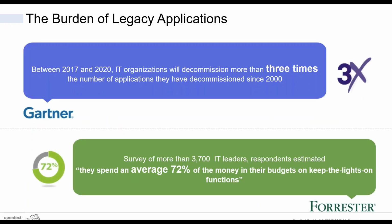All right, so according to Gartner, between 2017 and 2020, IT organizations said they were going to decommission more than 3 times the number of applications they had decommissioned since the year 2000. Forrester did a study and found that among 3,700 IT leaders, they spent about 72% of their IT budgets on their legacy systems and just keeping the lights on. And what's interesting about that is folks are always challenged with where to find budget for modernization and digital transformation, which is, as we already acknowledged, more expensive when you're having to integrate with a bunch of legacy systems.